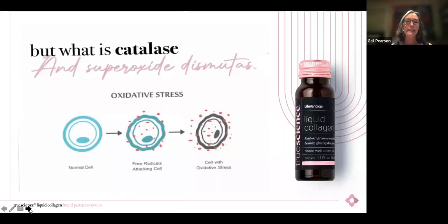So I talked about catalase and superoxide dismutase. Those are the antioxidant enzymes that you make in your body. What do they do? Well, they counteract the effects of oxygen-free radicals. And we know that oxygen-free radicals damage cells, and they are responsible for aging. So if we can reduce the ability of oxygen-free radicals to damage cells by reducing oxidative stress, then we have a much better functioning organ wherever that should be.